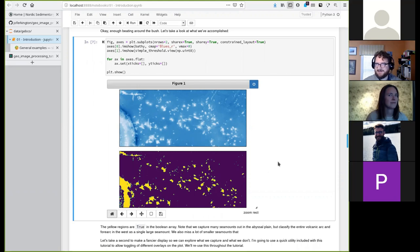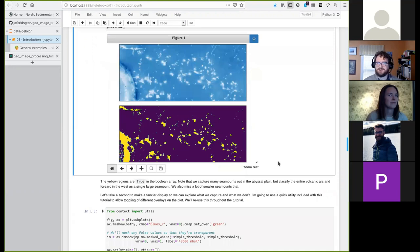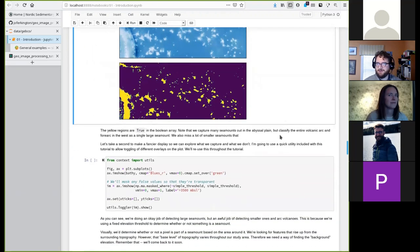It's a decent first pass. It's the simplest possible method, and this is your basic kind of thresholding segmentation. We can do a lot better though. So let's think about ways we could do better.